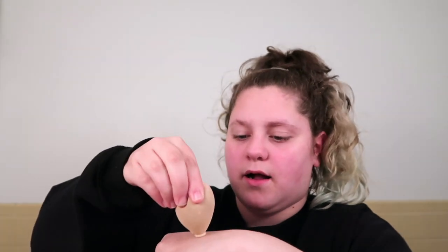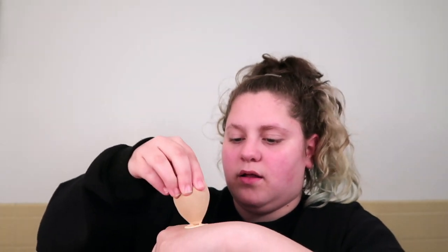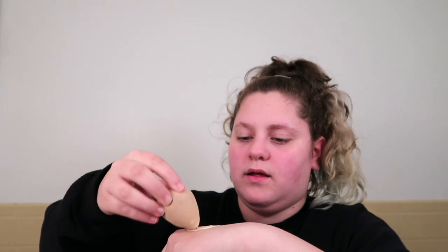So yeah, and I just mix that around like that, and then dab it like that, and then I apply. I like doing thin layers and then I build it up, and I mainly focus on my redness areas before I go into all of my areas.